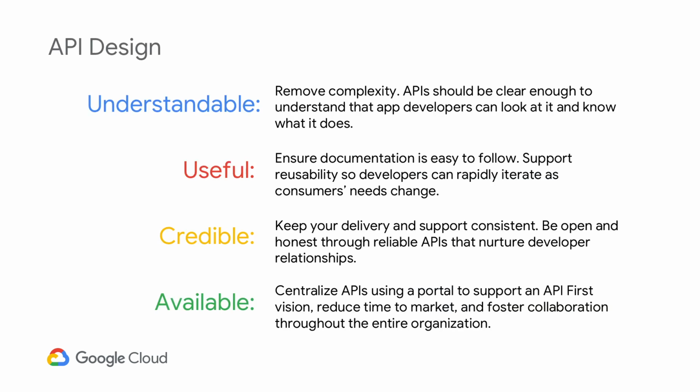Also, API design is critical as part of the self-service model. APIs need to be understandable. How do you remove complexity out of that API? Oftentimes we see companies building APIs with a lot of internal references or proprietary terminology that really doesn't make sense to a developer, especially an outside developer that may want to consume or use that API. If it's not understandable, then again, that developer becomes frustrated.